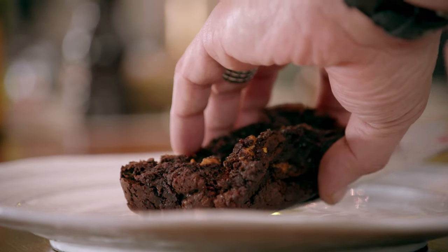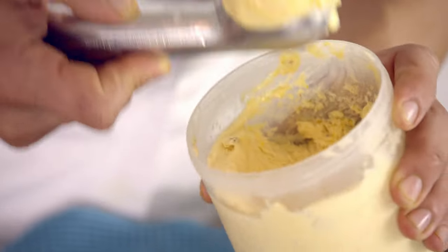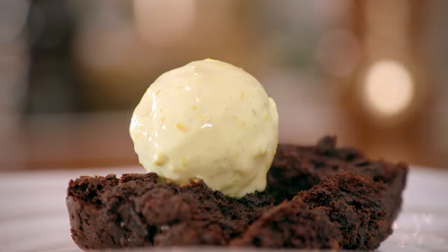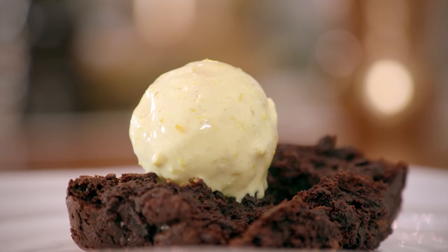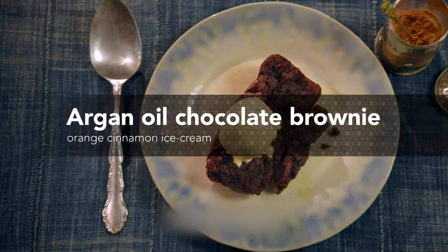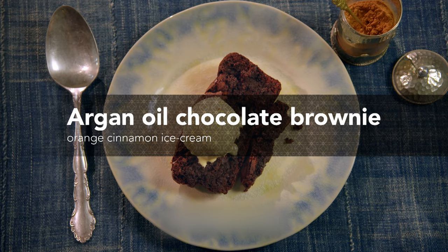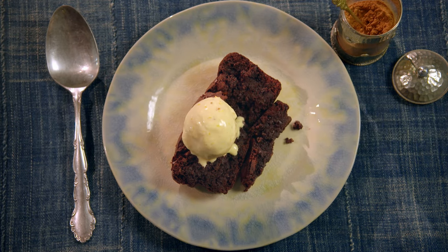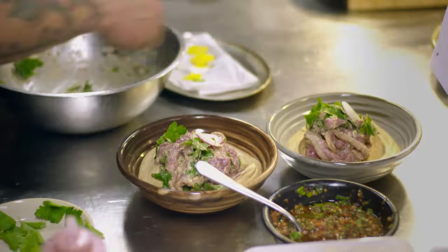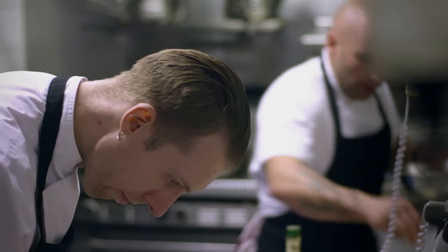Brownies straight on the plate. Orange and cinnamon are the flavours of Morocco, so I've combined them into an ice cream. I know it doesn't look like Morocco, but let me tell you, that's the flavours of Morocco. Argan oil, orange, cinnamon, all brought together with a gooey brownie. These are my last 3 Moroccan-inspired dishes before I head across to Spain.